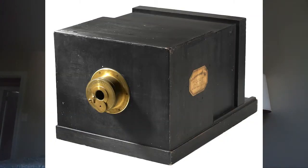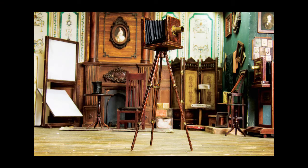This is the Giraud daguerreotype camera, which was the first daguerreotype camera ever to be commercially produced. And finally, here's an example of a 19th century photography studio, which was actually recreated in miniature by Turkish artist Ali Alamadi.